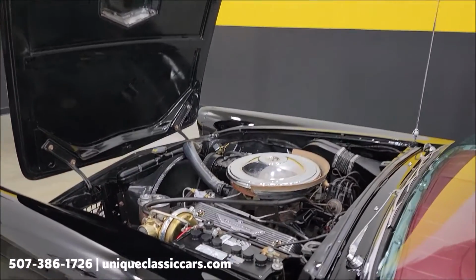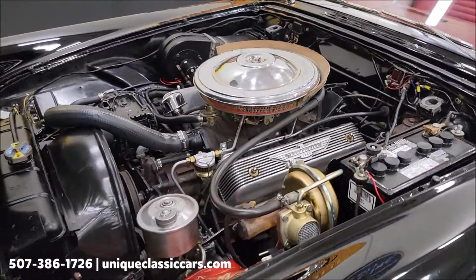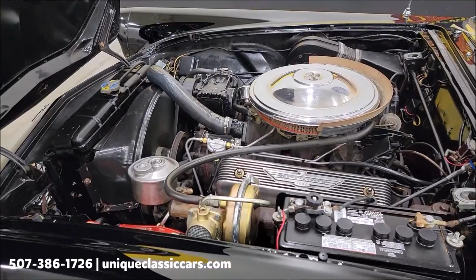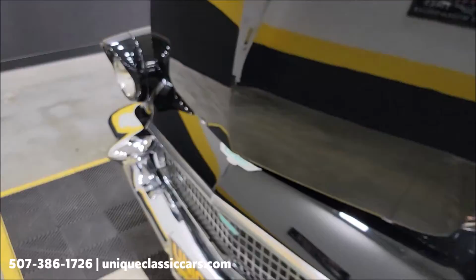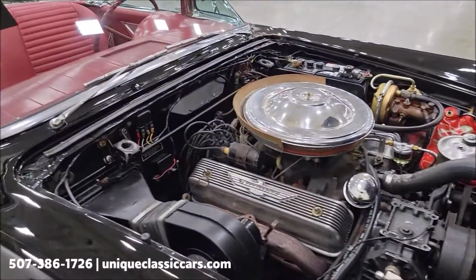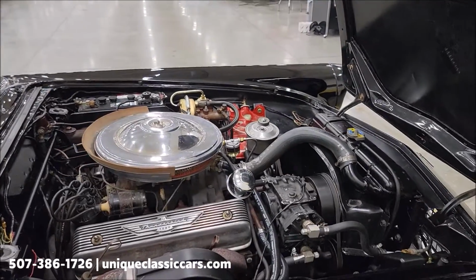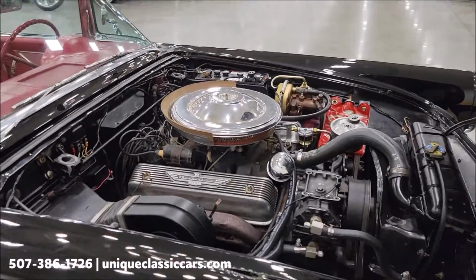Hood popped. Check out that 312 Ford V8. Power steering, power brakes, as you can see. Nice tidy engine bay. Don't always see these Thunderbirds this nicely equipped. AC compressor on the other side. Slip over there, take a look. There'll also be a picture of the data tag in with the still pictures. You'll see the codes, all of that on there. Again, pretty much what you'd expect on a 1957 Thunderbird.